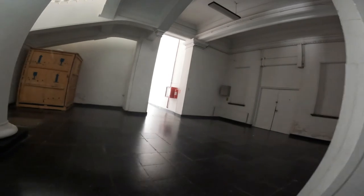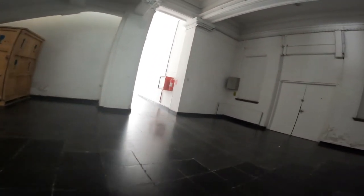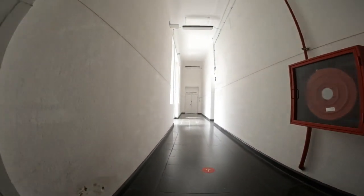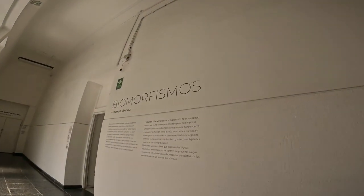Today I'm gonna tell you about yet another museum in Santiago, Chile. This is the Museum of Contemporary Art. For short in Spanish it's called MAC, M-A-C. It's located in Quinta Normal.